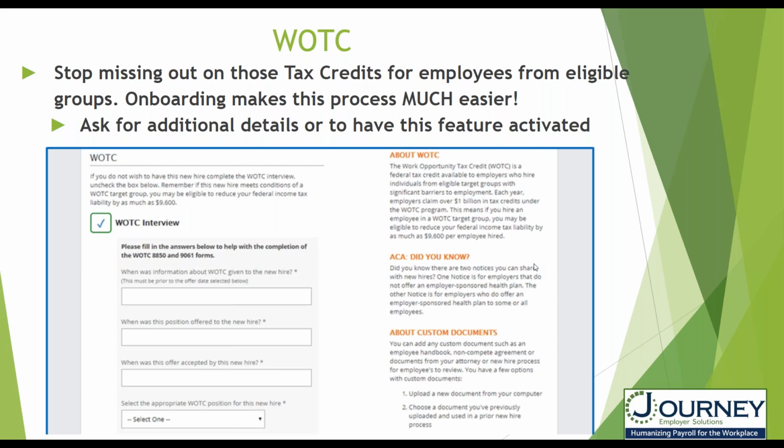So it is something that has to be activated. Not every single client is activated for it, okay? So ask us if you need to be activated so that we can start figuring out if you do apply for these, or if your business applies to these credits.